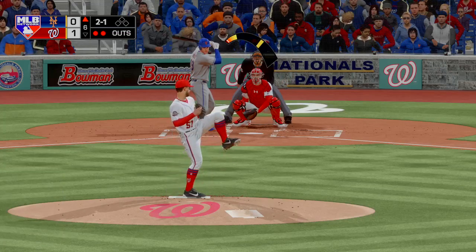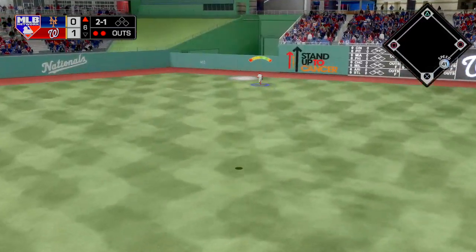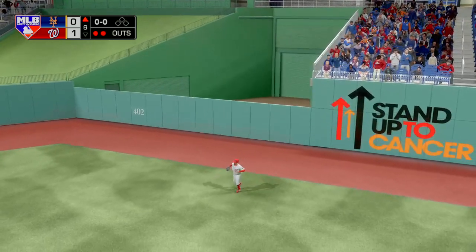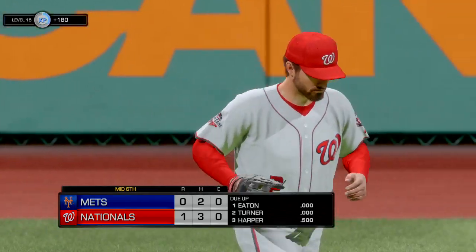Now the 2-1 pitch. Hit fairly well out towards straightaway center, and it is eaten. And that retires the side. Mets go down 1-2-3. They're on the short end of a 1-0 score.